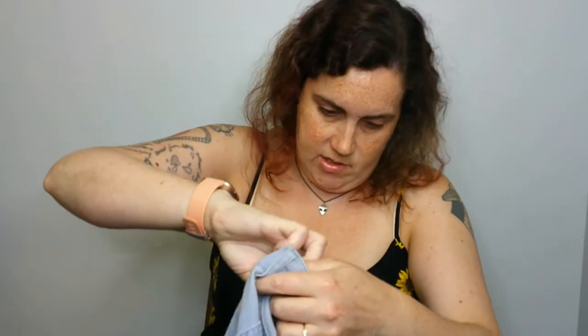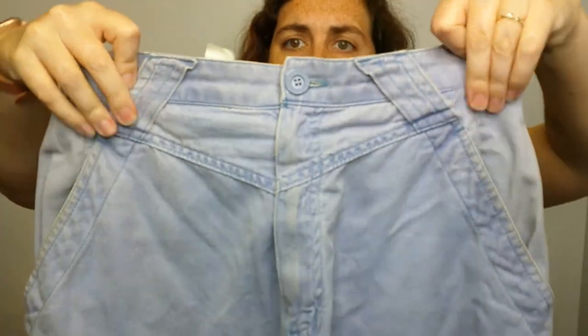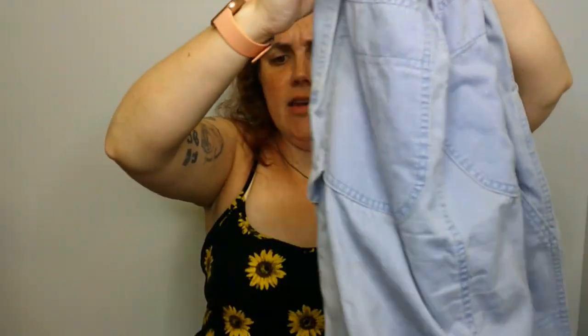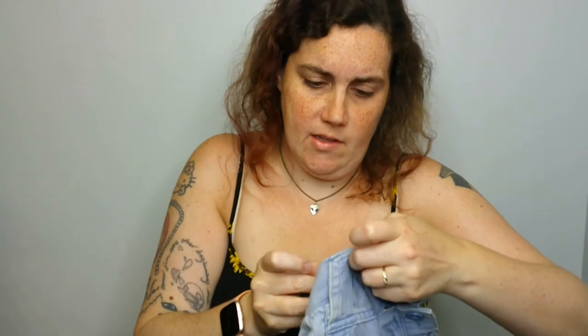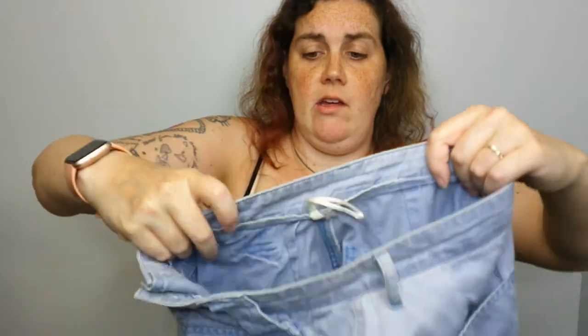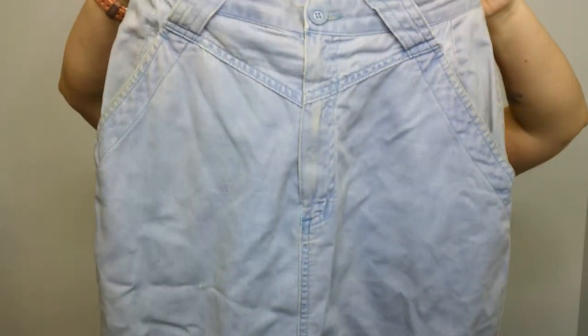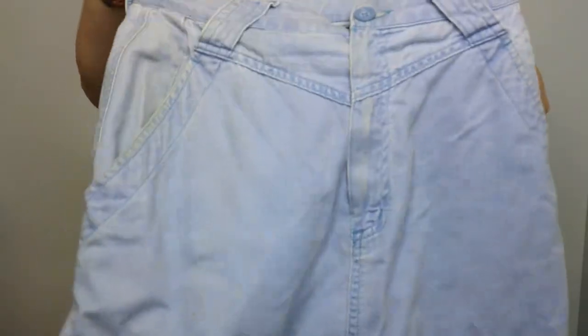Oh, this was a cute skirt. This is a very 80s looking skirt with that yoke on the top. It's got carpenter loops, so it's like a carpenter skirt. The brand is called Fade Out. It says that it's made in France. Definitely looks like at least vintage 90s. Oh, there's a little tag on it. It says New Man. Okay, whatever. I don't know. This is cute.